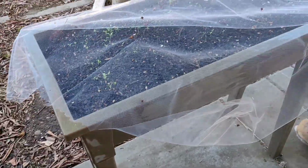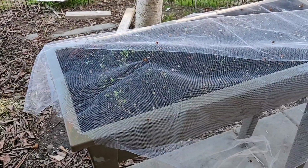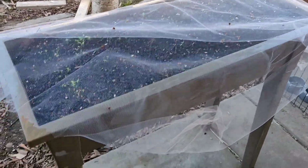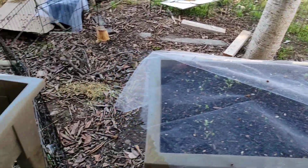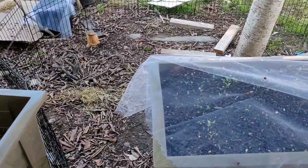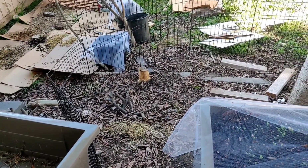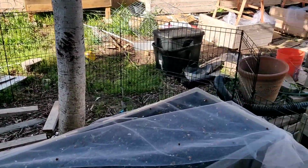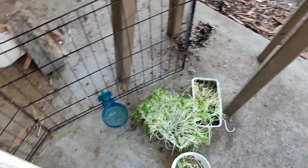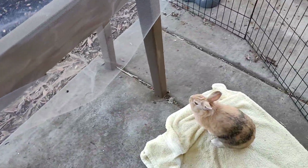I've got one cute little planter full of mesclun and spinach that's finally coming up. Very excited about that. Got some tulle covering it because it's a cheap way to keep pests from it for the most part. I'll tell you more about that here in a second. And we got this secondhand dog pen that we tore apart and made into an expanded rabbit run. So these guys have room to run around and be rabbits and enjoy life.